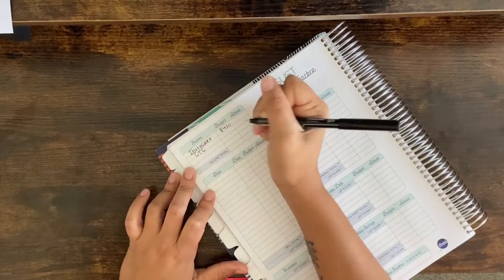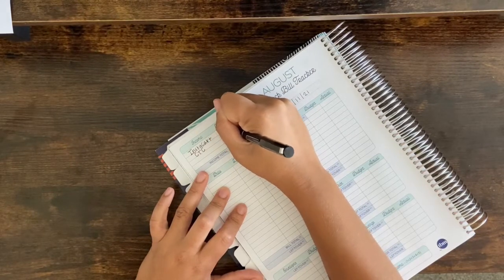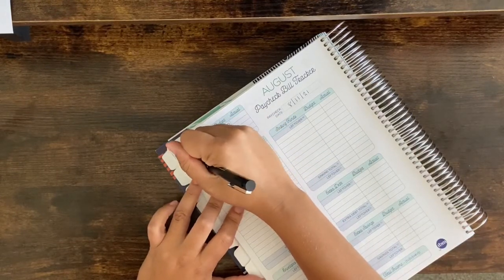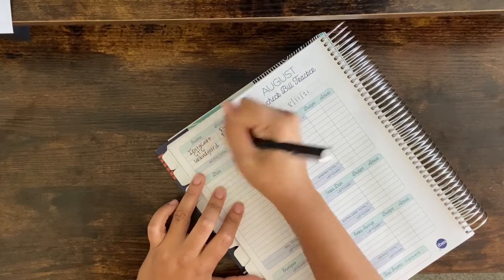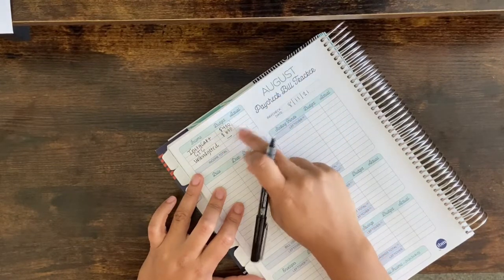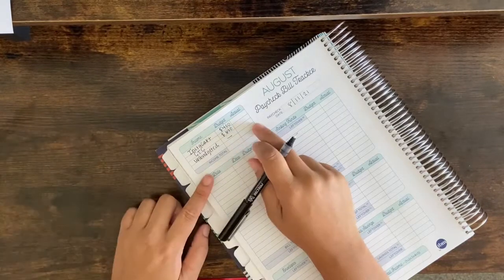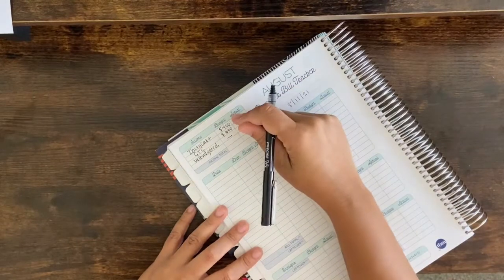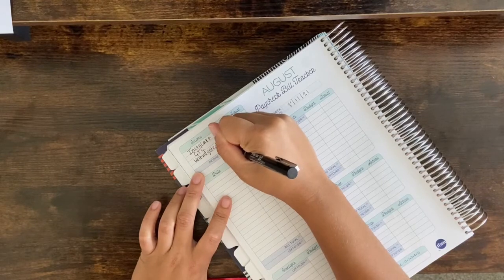The child tax credit, I personally opted in for it, so that's $600 a month. I have 2 kids. And then I always put an unbudgeted, and we don't budget for that because we don't know. That's just for any extra money you get that's not expected, anything that's unbudgeted basically. So then we just calculate this income, 600 and 400. That's gonna put us at 1,000.